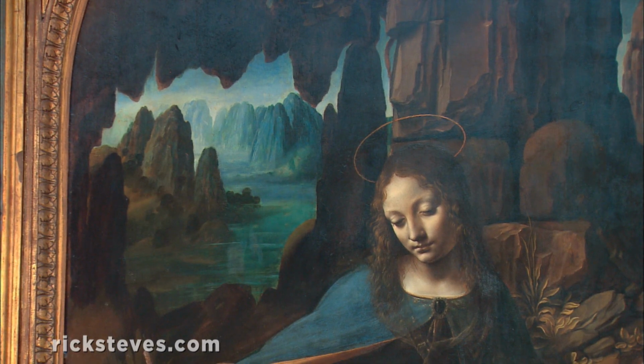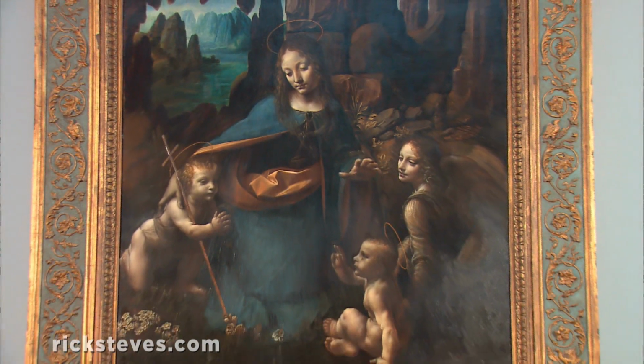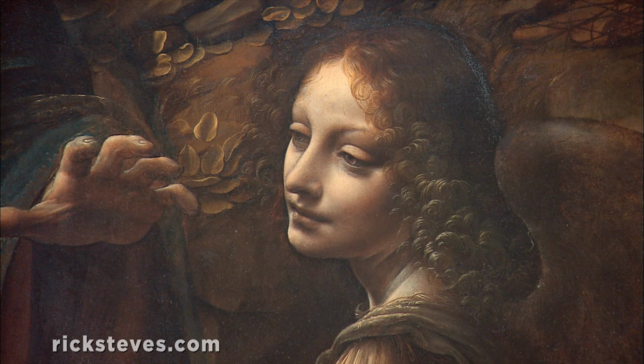Leonardo da Vinci takes Mary and Jesus out of the gold leaf Never Never Land of medieval altarpieces and brings them right down to a real world we can relate to. Leonardo's subtle play of light on the faces is masterful.